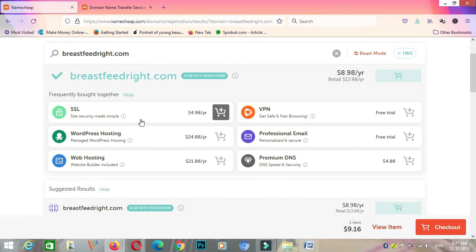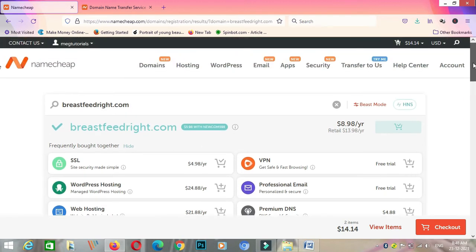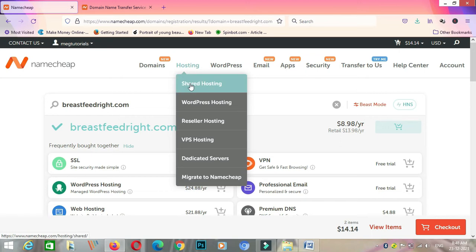Okay, so getting an SSL certificate is a must if you want your site to make sense to your website visitors. If you don't want to push your website visitors away, you have to have an SSL installed on your website, okay? So what you want to do right here is to also add SSL certificate to cart, okay? So we have added an SSL certificate to cart. So now it's time for us to get a hosting for ourselves, okay? So what you want to do right here is to hover your mouse over here and choose shared hosting. Click on shared hosting.